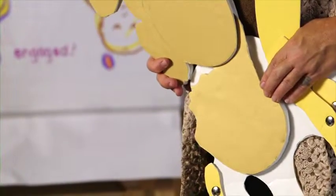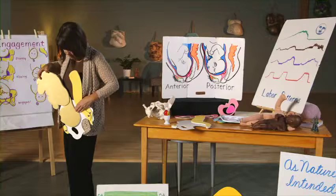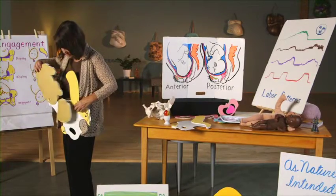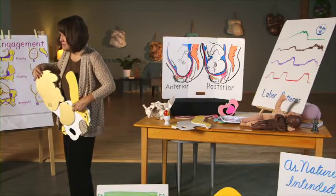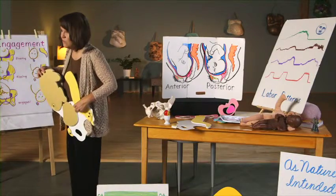We can do the abdominal lift and tuck by lifting the baby towards the spine. The contraction brings the baby down and tucks the chin. That way the baby can be in the gymnastic pose of flexion to rotate and fit into the pelvis. And labor usually takes off. This is highly successful for many women.